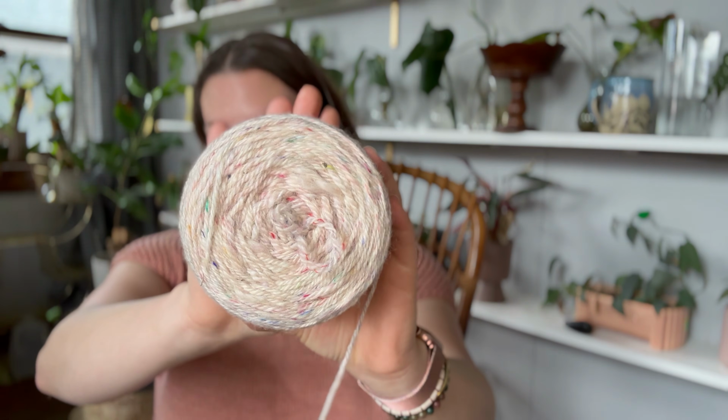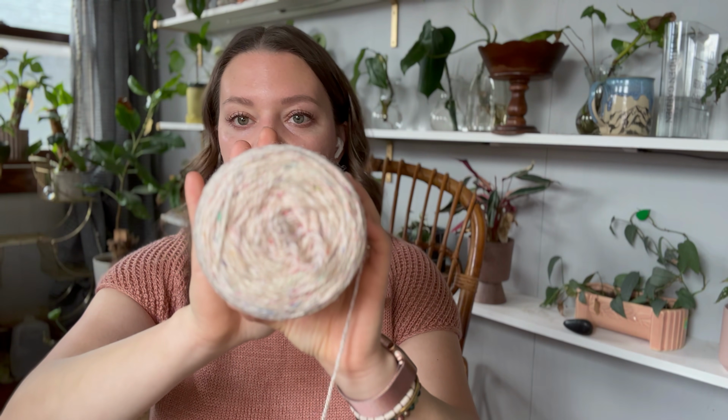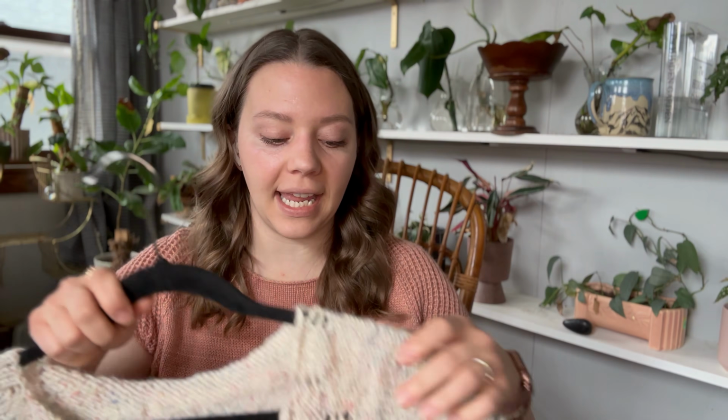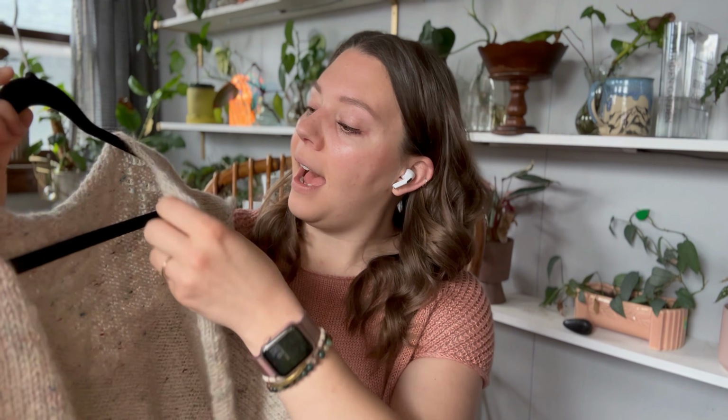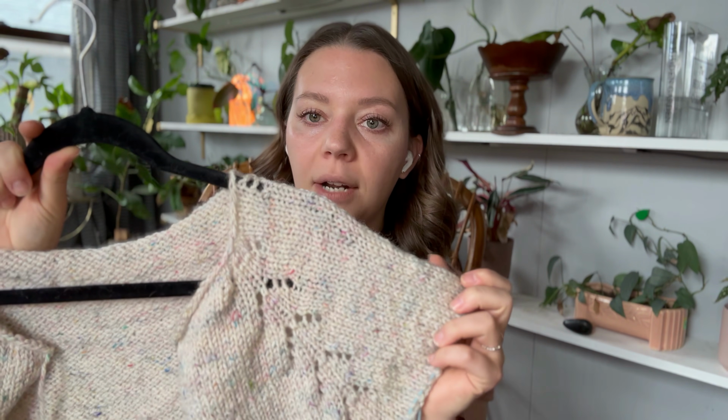It is BFL and Merino with silk kind of throughout it. So it creates this really nice color that's spread evenly throughout. And because of it's just so many colors all at once, I haven't had to alternate skeins at all, which is such a fun way to knit, right? Just to let the yarn do its thing. I am knitting a size 2 of the Felix cardigan. I am knitting on 10s, so the same needle size. And I am pretty spot on with my gauge.